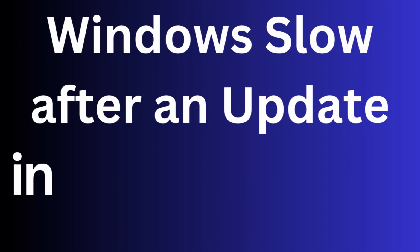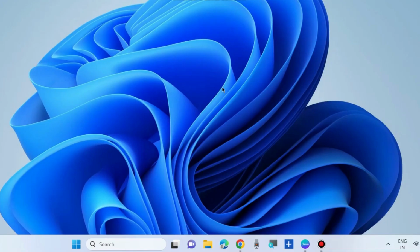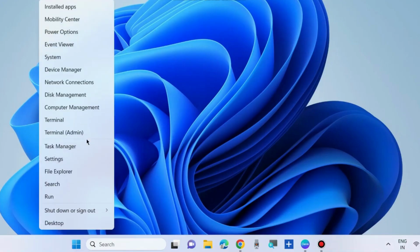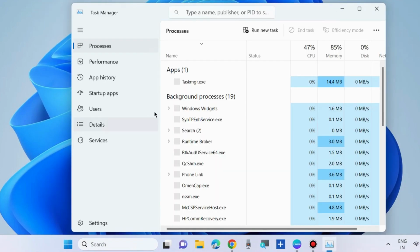Is your Windows system slow running after a Windows update? If you installed any latest Windows update and your Windows goes slow, here are the fixes. The first workaround is to go to Task Manager.